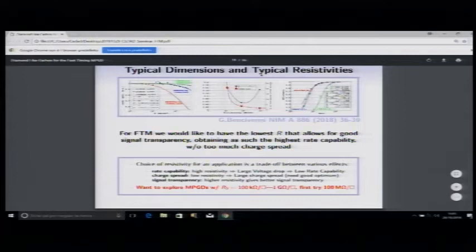And you can see here that this is a plot of the gain as a function of the particle rate, and you can see the higher the resistivity, the faster you have your drop of gain, which then results in a drop of efficiency. So the lower resistivity detector can work up to very high particle rates, let's say.